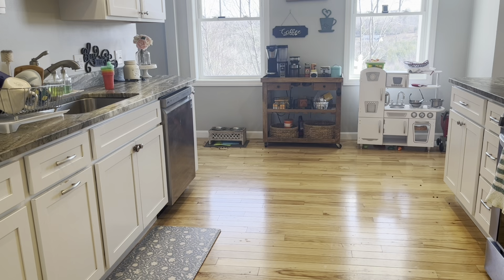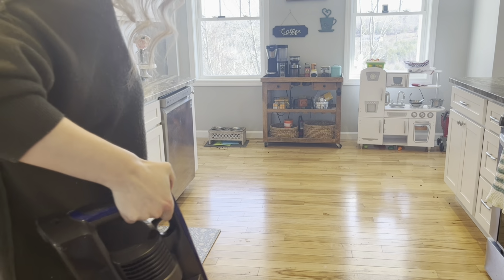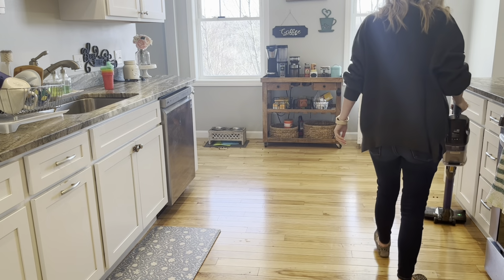Next, I've got to do some vacuuming. Here is a clip of all my dog's food. Somehow she pushed it all the way across the kitchen. So I'm going to vacuum the kitchen and get all of this dog food vacuumed up as well.